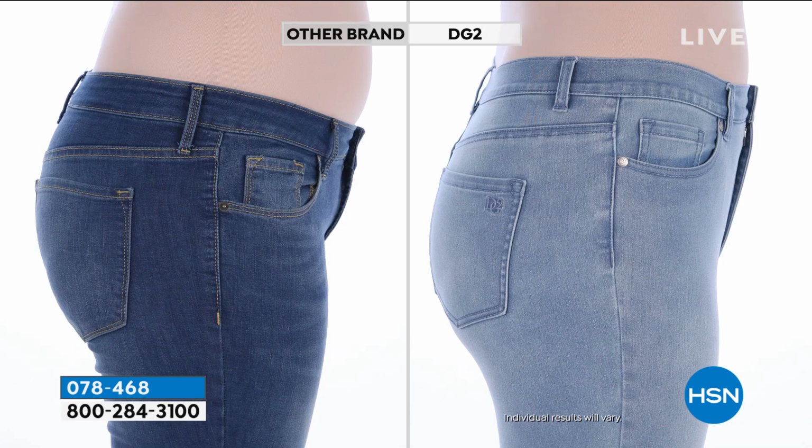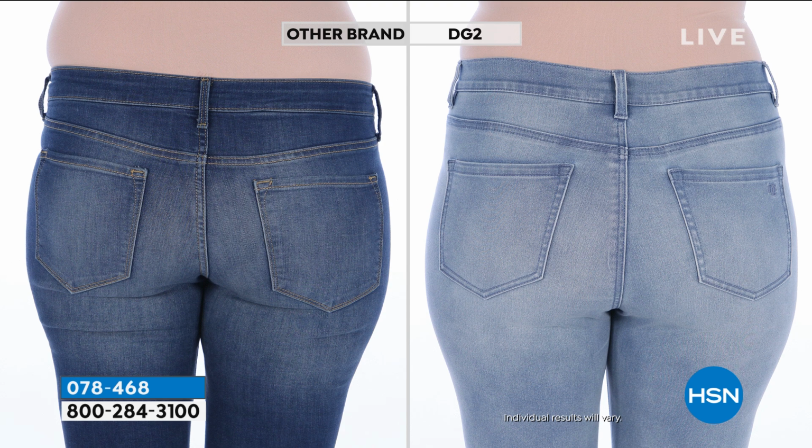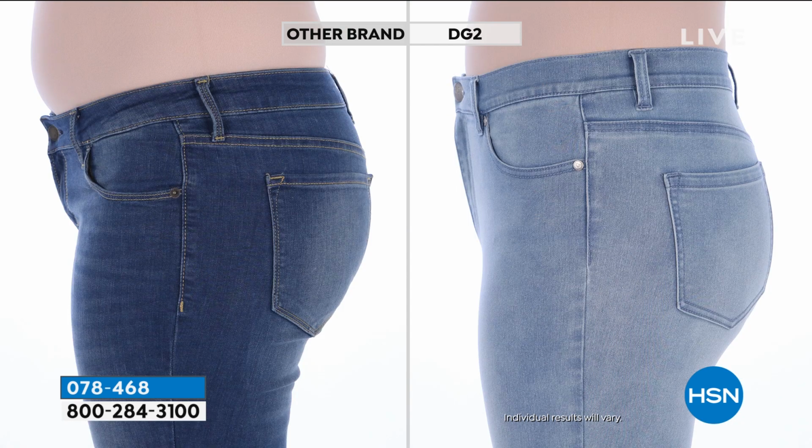We'll show you a profile view. Of course, you don't have belly spill. Of course, you don't have love handles. And then to the back, you'll see the philosophy of smaller pockets. Look at how much more lifted and actually narrower she looks, and she doesn't have that muffin spill love handle situation.